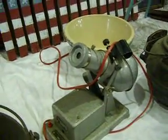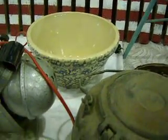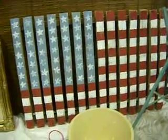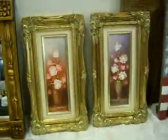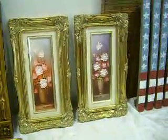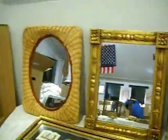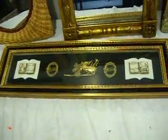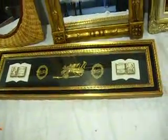Some kind of laboratory type instrument there. Behind that is a nice piece of spongeware pottery. Folk art flag there made out of a fence. Another cast iron piece there. Couple of matching paintings. Nice mirror there. Another one, wicker mirror there. This is a nice shadow box type picture with a music theme.